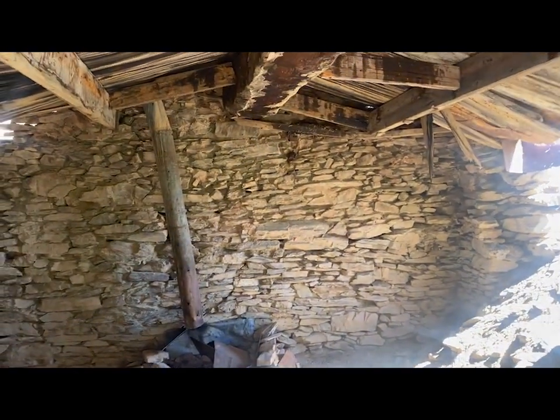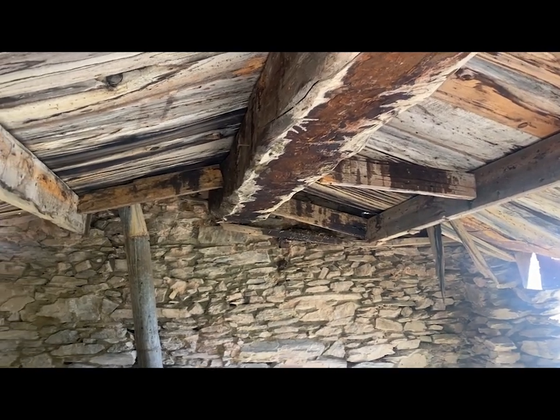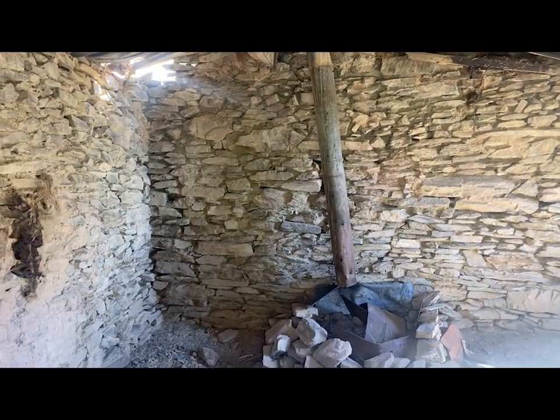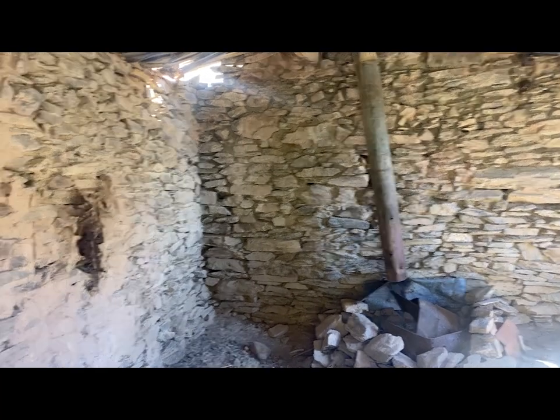Some pretty big timbers, but they needed it probably for these snow loads that were around here. You see this person's cabin had a heating stove or area with the chimney out.